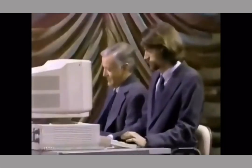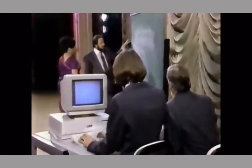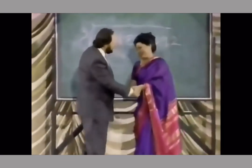Amazing. Shall we try another number of 9 or 10 digits, Don? 10 digits. 10-digit cube root. All right, here we go. 218, 687, 5592. Just a moment. The answer is 1298. 1298 is correct. That's really impressive. Thank you so very much.